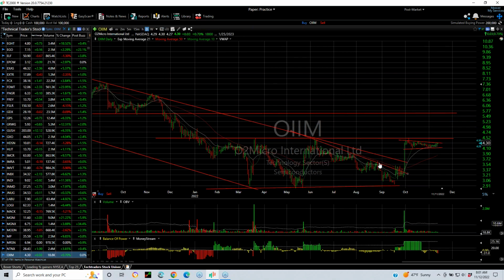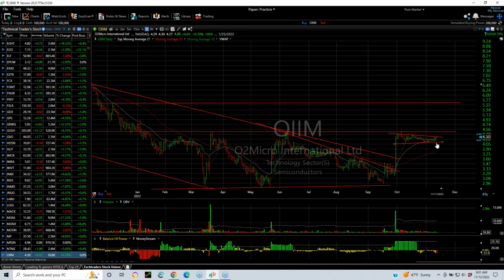OIIM, beautiful base, and it continues to go sideways and coil very quietly. Keep an eye on it. If it pops, particularly above 4.50, you might see 5 and 5.75.